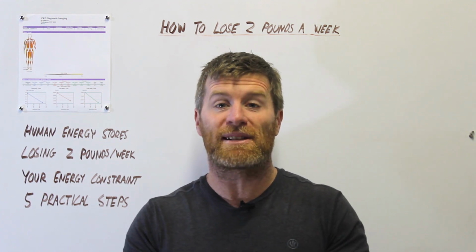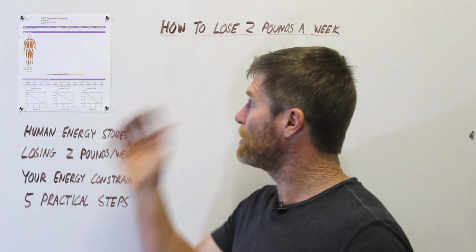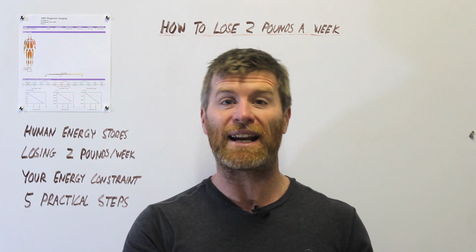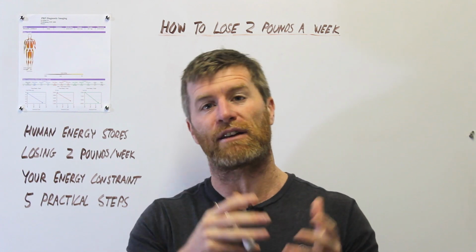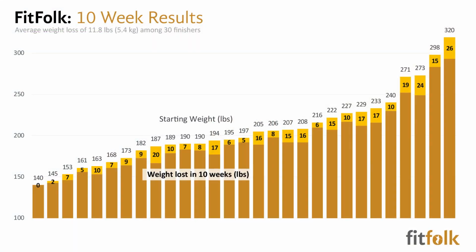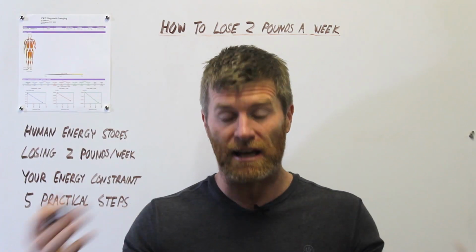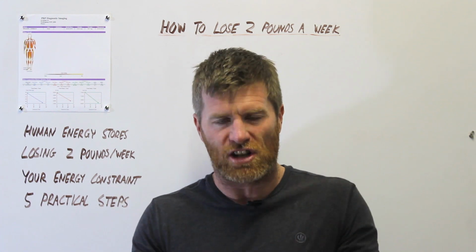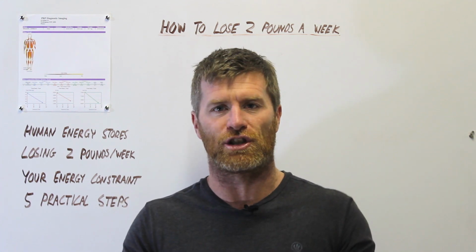First up, I just want to qualify myself and show you that I do know what it takes to lose 2 pounds a week. This is a DEXA scan from the end of a challenge I did with clients back in January. I basically went from about 205 down to 185 in 10 weeks. So 2 pounds a week for 10 weeks. And I also had a bunch of clients who lost a similar amount of weight. Some of the clients that did better lost in that range of kind of 15 to 20 pounds. So today's video is based on experience and evidence and science underpinning what we're going to do.